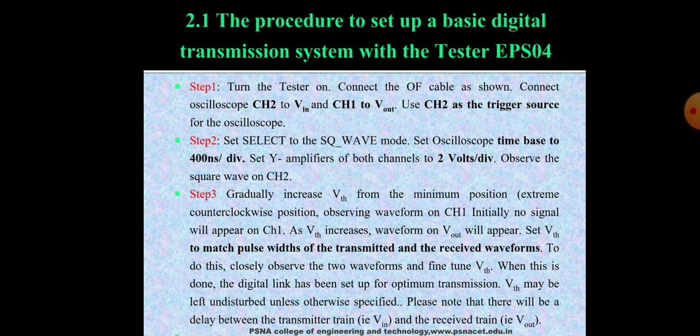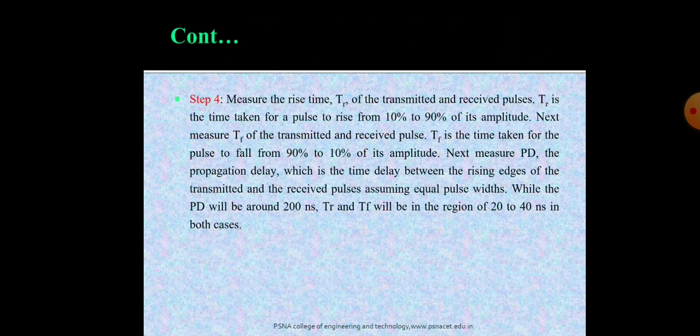Please note that there will be a delay between the transmitted train, that is Vin, and the received train, that is Vout. And step 4: measure the rise time TR of the transmitted and received pulse. TR is the time taken for a pulse to rise from 10% to 90% of its amplitude. Next, measure TF of the transmitted and received pulse. TF is the time taken for the pulse to fall from 90% to 10% of its amplitude.